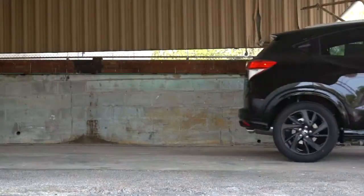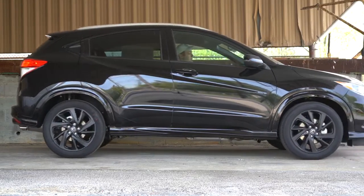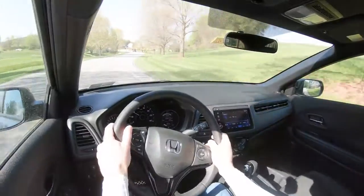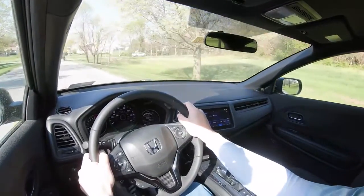If you wanted a little extra MPGs, I will say that Econ button works beautifully. I had it on a couple of my Civics back in the day, and it definitely helped me get a ton more miles per gallon than I would have otherwise without the Econ button. I put that comparison to the test plenty of times, and it does work. So did want to mention that. But nonetheless, having now got all of that out of the way, what do you guys say?